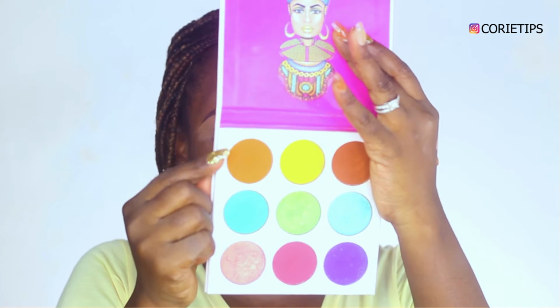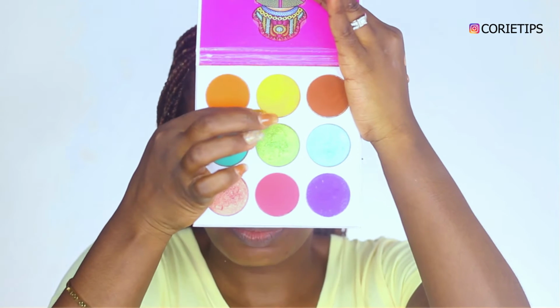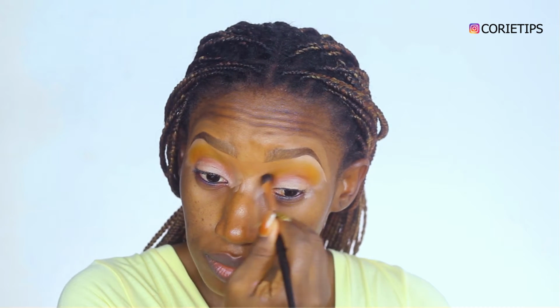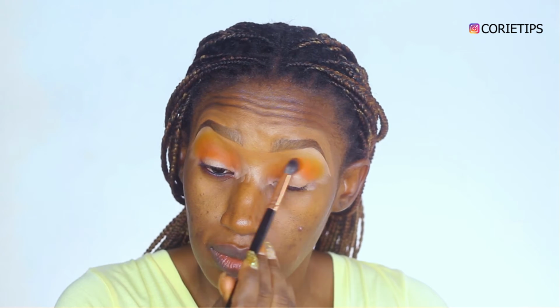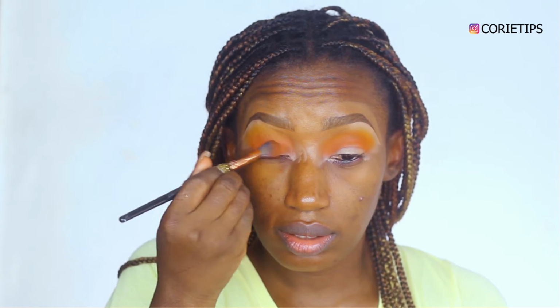For this makeup look, we're going to be using a lot of brown. So I'm using this Juvia's Place Zulu palette, and I'll be using this orange color for my transition first. Next, I'll be picking on this yellow. Back to orange. Next, I'll be using this brown. This brown looks like orange, and it's not really deep.